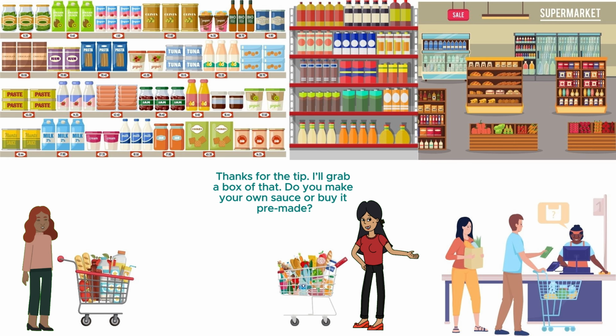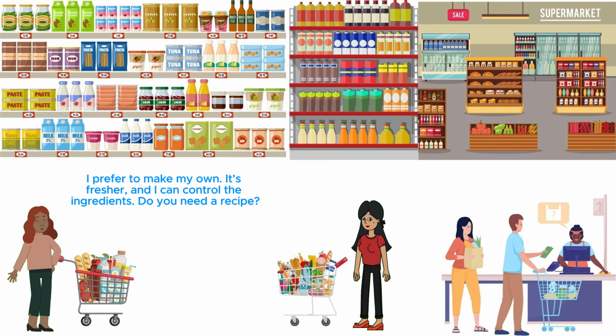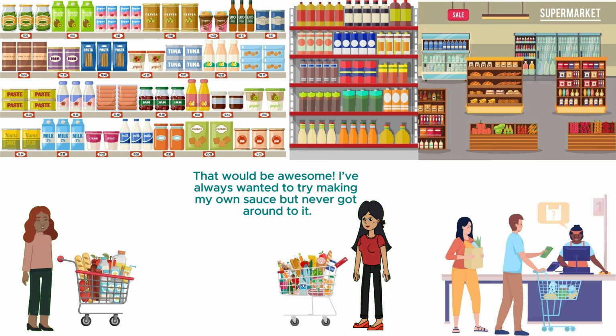Do you make your own sauce or buy it pre-made? I prefer to make my own. It's fresher, and I can control the ingredients. Do you need a recipe? That would be awesome. I've always wanted to try making my own sauce, but never got around to it.